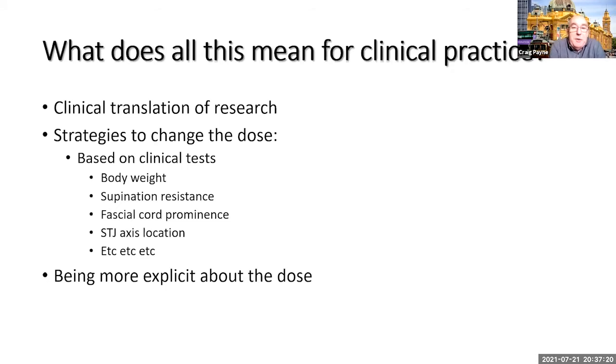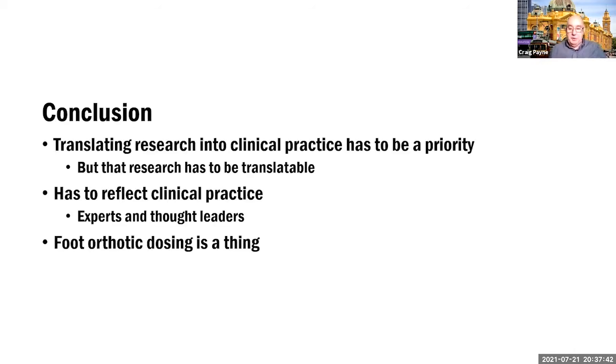We work out where the subtalar joint axis is to change the point of contact, or if we're going to use a Mozzie device or a medial skive device, how big a skive, where do we want that skive? So again, this is what we do. Hopefully with what I'm saying, you become more explicit in thinking about these in terms of altering the dose of the foot orthoses. So look, by way of conclusion, I've gone through it fairly quickly.